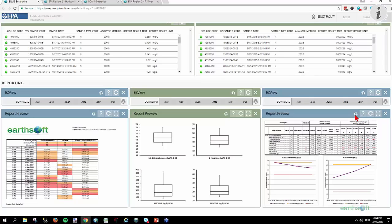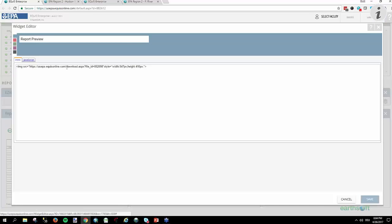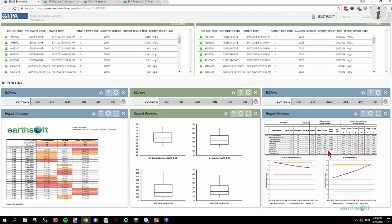If I go into the properties here, you see it's really just an HTML link that's linking to that file ID over here in my EQuIS database. And you can put in the dimensions here of your image if you like to do that. And then you see that link here. So it's not really a widget that's updating dynamically on the report. It's more of a static file that you have to put in here.